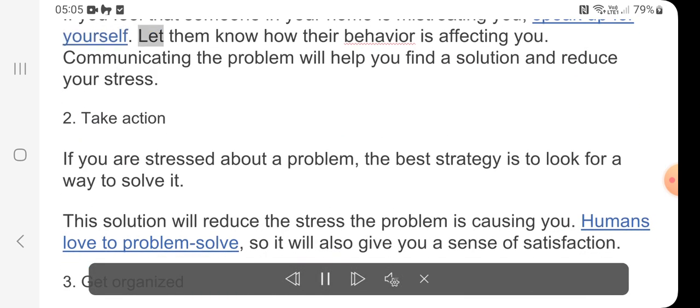1. Speak up for yourself. If you feel that someone in your home is mistreating you, speak up for yourself. Let them know how their behavior is affecting you. Communicating the problem will help you find a solution and reduce your stress. 2. Take action. If you are stressed about a problem, the best strategy is to look for a way to solve it. This solution will reduce the stress the problem is causing you. Humans love to problem solve, so it will also give you a sense of satisfaction.